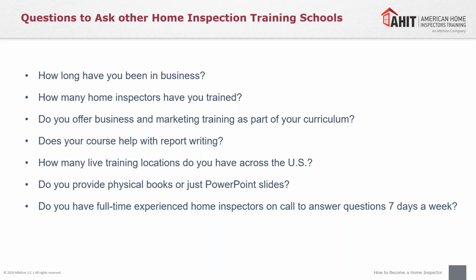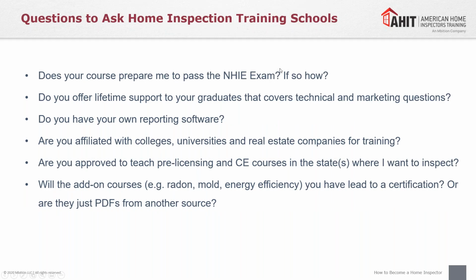And if they say it leads to full certification for something like radon, follow up with them and ask, will it lead to NRPP certification? Do you have full-time experienced home inspectors on call to answer questions 7 days a week? Does your course prepare me to pass the National Home Inspectors exam? If so, how? Like I mentioned, we're the only school in the country that gives you the books that are written by the Examination Board of Professional Home Inspectors.